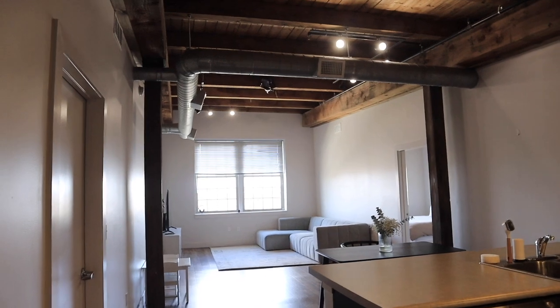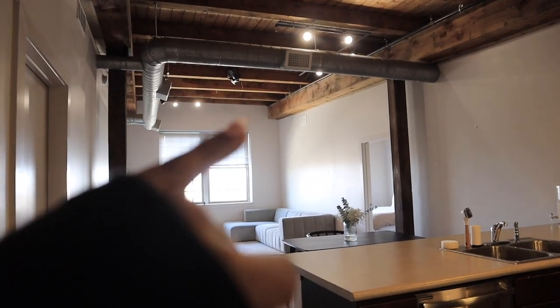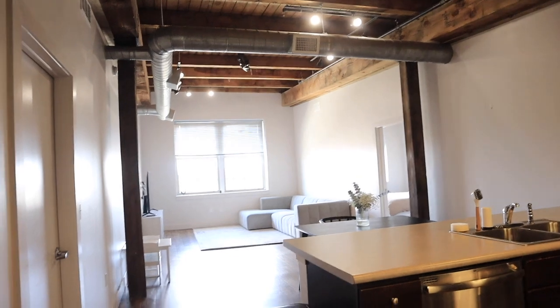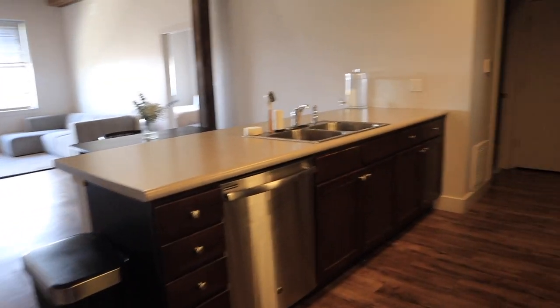As you can tell, we have the high ceilings with the beams. That's one of my favorite things in this house. Don't mind the balloon, but it is the high ceilings with the beams. That's something that I do want to incorporate in my future home, and especially the big windows as well. So anyways, let me not get carried away.